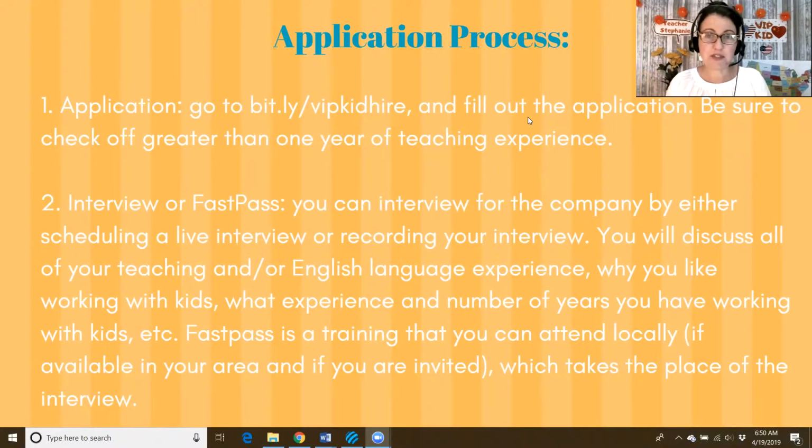You're not required to have a teaching certificate. You're not required to have formal teaching time in the classroom, but you are required to check off that you have 1 year or more of teaching experience. So make sure that you check off 1 year or more. And I think right now the boxes include 1 to 3. So that's one option, 1 to 3 years, 3 to 5, and 5 and above.